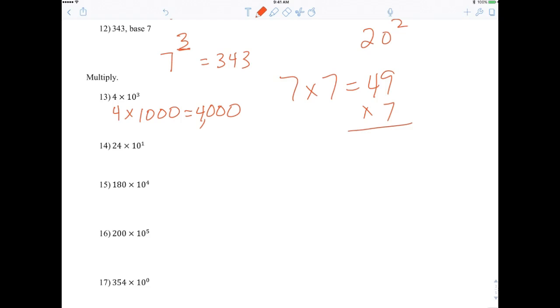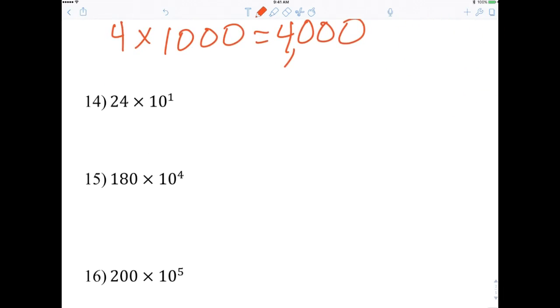You just move the decimal, or you just add how many zeros. I would say that's what I'm trying to explain right now. So we put the answer. So it's 4 with 3 zeros, like on this one right here. Right, so it's literally just 24 with 1 zero, right? So that'd be 240.